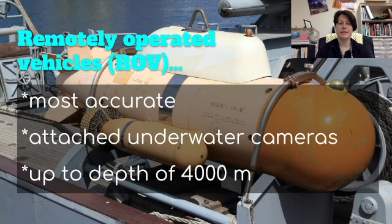And then there are remotely operated vehicles called ROVs for short. These are the most accurate. They have underwater cameras attached to them, and they can go up to a depth of 4,000 meters. So here we have an ROV. Many of them are even larger. This doesn't have a whole lot of attachments on it, but you will see cameras and lights and everything on them because obviously light is not getting down to 4 kilometers below the surface. So you have to take light down there to illuminate the surfaces. And so these are very useful because people don't have to go down. People are limited by the pressure of the ocean and the fact that we have to take oxygen with us, whereas these can withstand more pressure and are not limited by the need for oxygen.